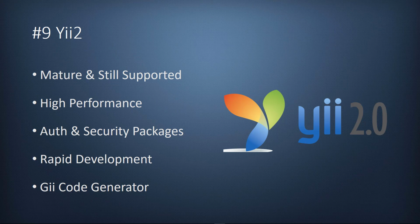Alright, so one common downfall with Yii that I've heard a few times is that the code is a little bit messy. It's not as organized and as clean as many other frameworks.